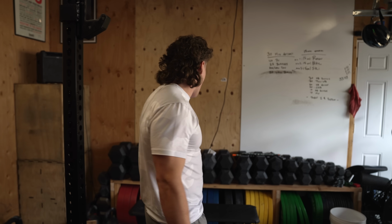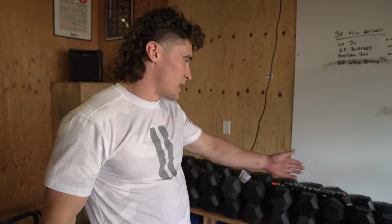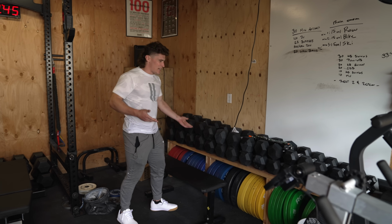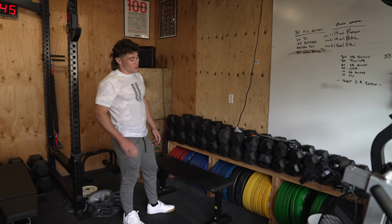Kind of the first thing that I got once I got with Rogue was all the dumbbell setup. We have from 5 all the way up to 125 pounds, which is nuts. It's my pride and joy. I was like, oh yeah, it should take me an hour to build. Ended up taking me 3.5 hours. It took me way too long.